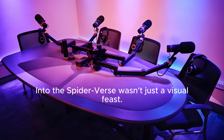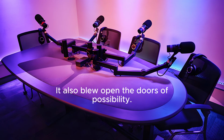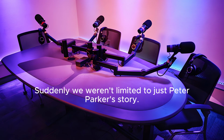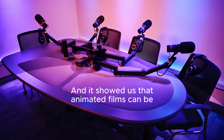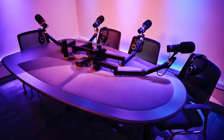So Into the Spider-Verse wasn't just a visual feast. Oh, it was beautiful. With its innovative animation style. Groundbreaking animation. It also blew open the doors of possibility. Right. It showed us that anyone can wear the mask. Suddenly, we weren't limited to just Peter Parker's story. Exactly. We had Spider-Gwen, Spider-Ham, Spider-Man Noir. So many Spider-People. The possibilities were endless. It was a celebration of Spider-Man's legacy. It really was. And it showed us that animated films can be just as profound and impactful as their live-action counterparts. Absolutely. So Into the Spider-Verse establishes this vibrant and diverse animated Spider-Verse.